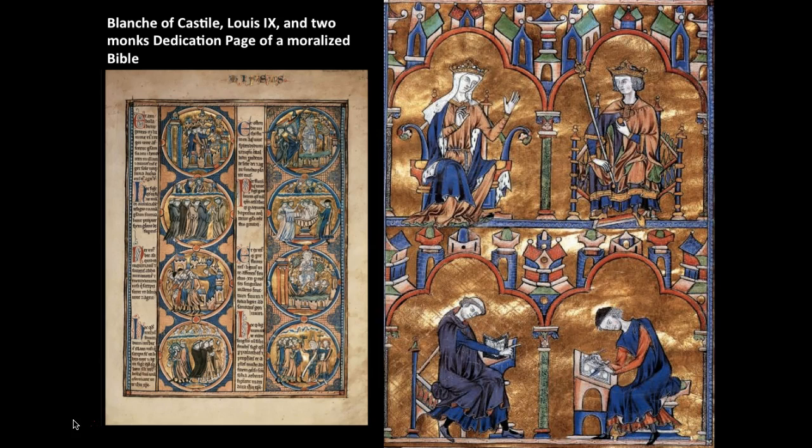And Blanche undoubtedly handpicked the theologian whose job it was to establish the manuscript's guidelines. They would select biblical passages, write explanations, hire the copyists, and oversee the images that the artist should paint. So art and text are mutually dependent, spelling out advice to its readers that Louis IX and perhaps his siblings could practice in their rule.